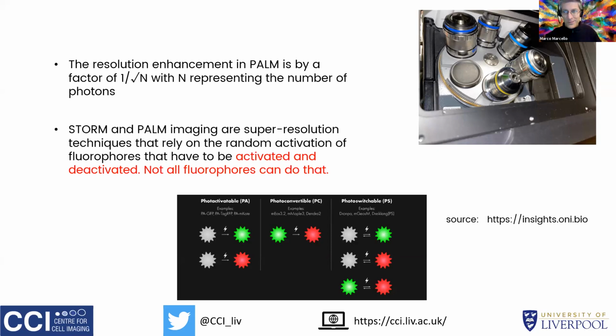Just to stress this point, because I think it is probably the most important take-home message, at least for me, after what I learned in this training session: what is important is to use specific dyes that can be activated and deactivated in order to have this kind of blinking, because the resolution depends on the ability to activate and deactivate these dyes at the frequency rate that we want. And of course, not all the fluorophores can do that. Not all the fluorophores can be photoactivatable.